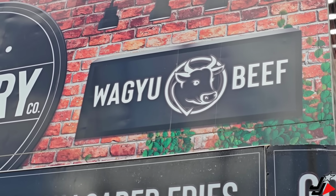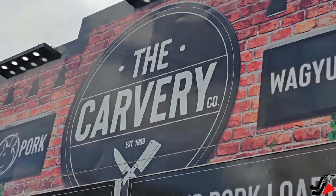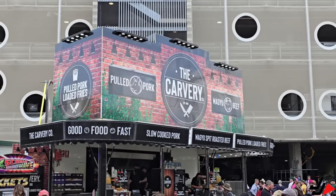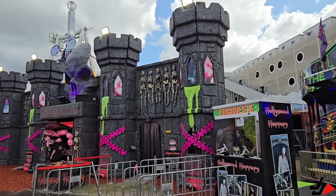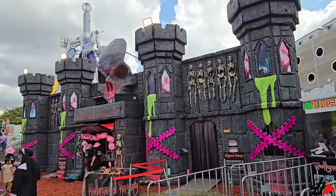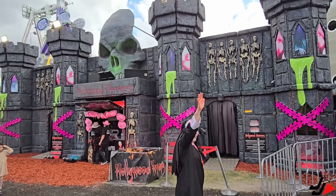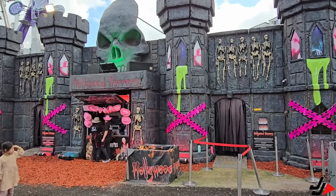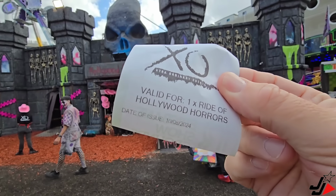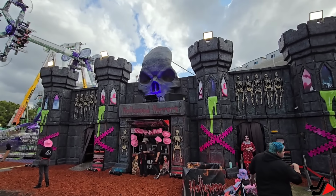Looks like they do a good Wagyu beef here at the carvery. Well, it looks like they've got a Hollywood Horrors. Must be a maze, I guess, or a walkthrough. That one is $15 per person. You might have to check it out, eh? Alright, got the ticket for one entry into the Hollywood Horrors.